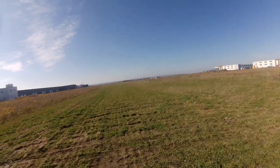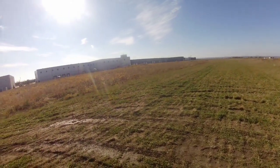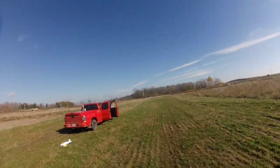Big rudder turn. Taking it nice and easy with this for the first little seconds here. Get the hang of it. That's full speed. Nice speed, Demon.